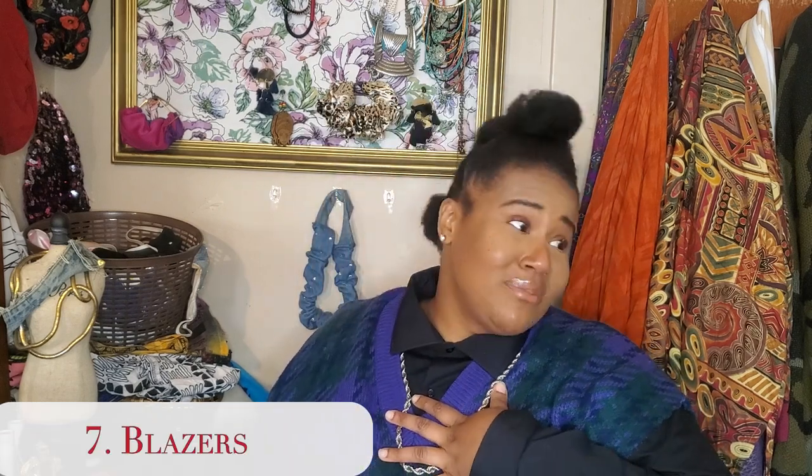Last one. The very last one I have already mentioned, and again, one of my favorite items of clothing, near and dear to my heart, are blazers. I love blazers. Men's blazers, women's blazers, light blazers, heavier, thicker blazers, printed, solid color blazers, crop blazers, long line blazers. I love blazers. They're a good time.